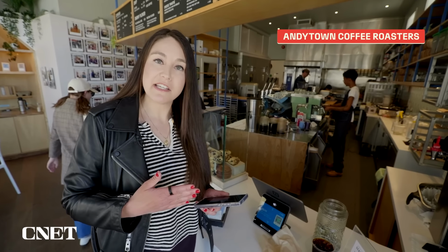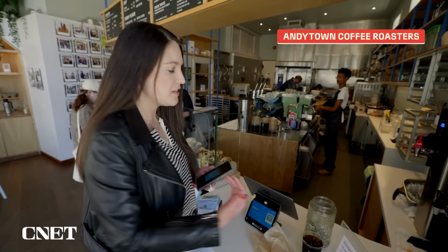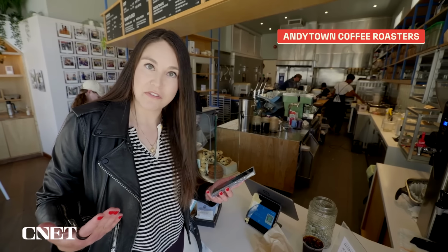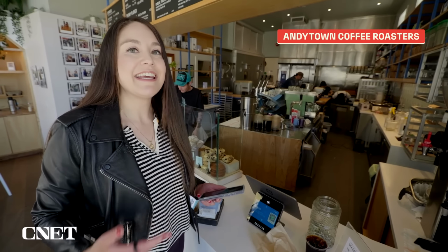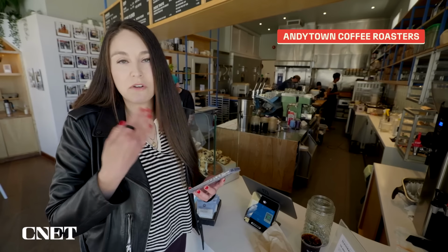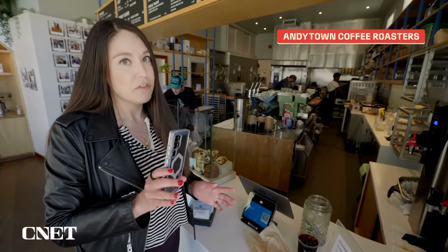There are a few things the Galaxy Ring doesn't have. For example, NFC, so you can't do things like tap to pay. It doesn't have a screen, obviously, so you can't get notifications. You have to pull out your phone. And it doesn't have a haptic or a vibration motor. So again, no buzzing or anything like that. You got to check your phone for everything.